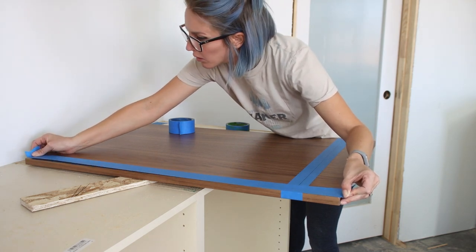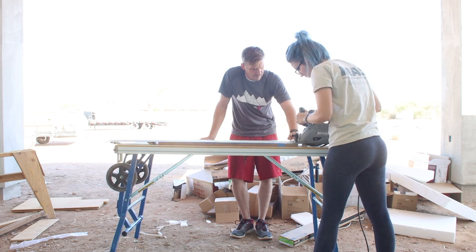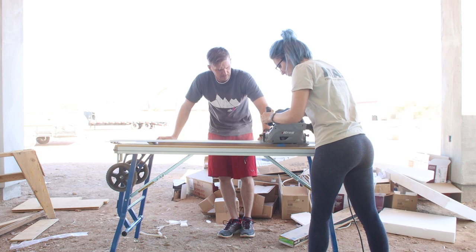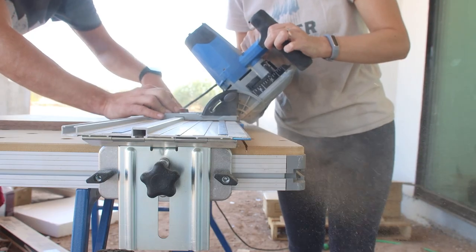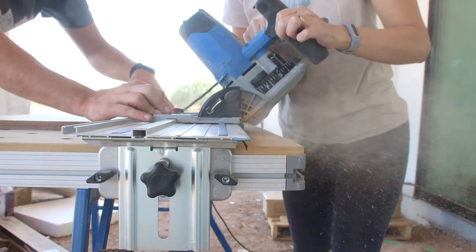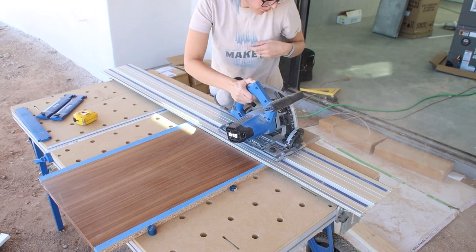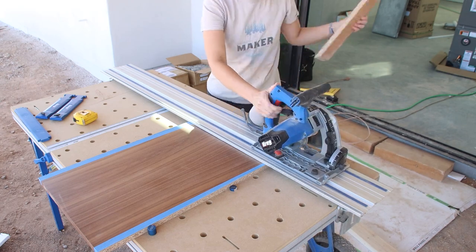We placed painter's tape on both sides of the cabinetry to help protect the veneer, and then used my Craig adaptive cutting system to make our cuts. If you haven't seen the ACS before, it's a pretty cool system. It's basically a track saw, a table, and a bunch of guides to help make super accurate cuts.